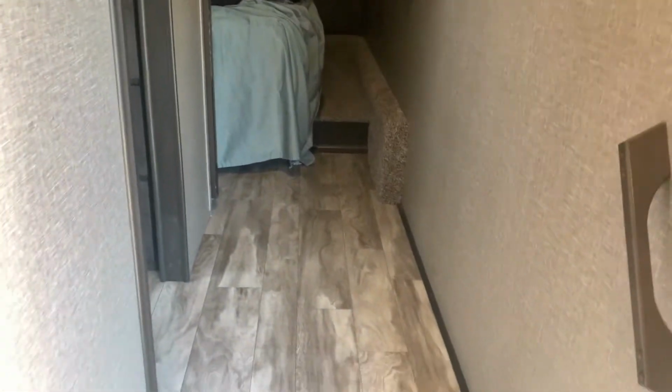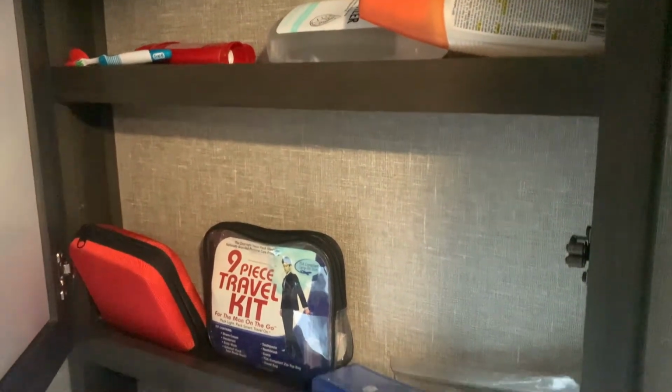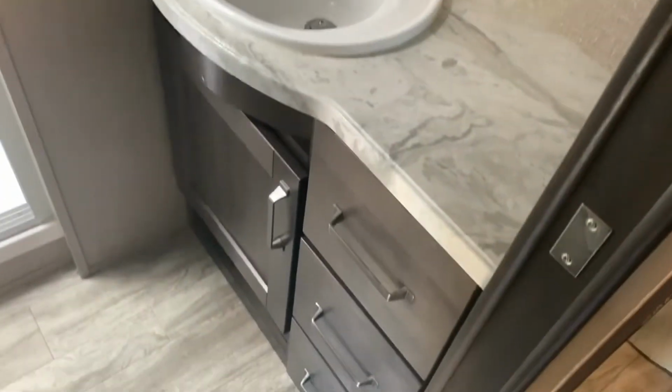All right, so then we go upstairs, and there's a light down there. Oops, sorry, there we go. This is where the bathroom is. We've got a medicine cabinet, not super deep, but it works. And again, I might put another shelf or something in there. You got your sink, some drawers, and a cabinet, and another cabinet, and then the shower.